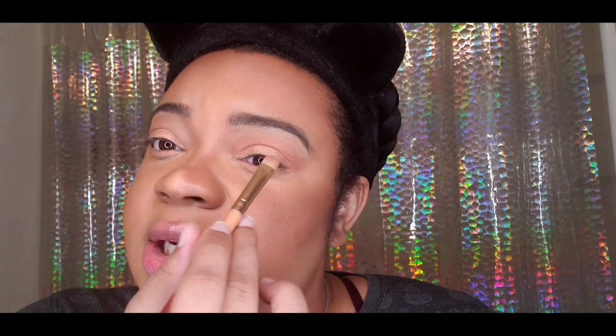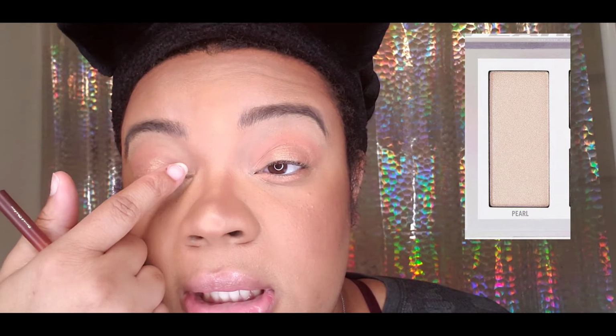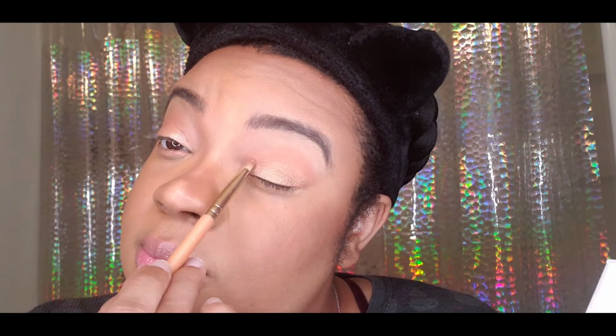And I'm just going to take my brush and blend that out. I don't want the colors to be super defined, but I do want to have a gradient effect. And then I'm going to go into the color Pearl and put that on the inner third. Okay. And I'm just going to take my brush and blend that into Silly. Picking up some more on my brush.